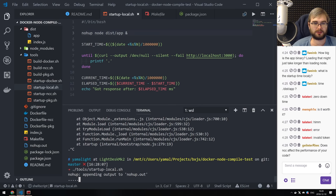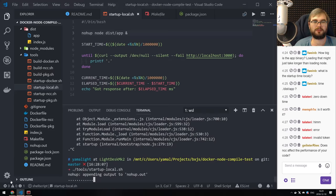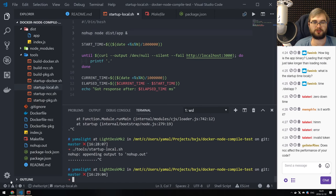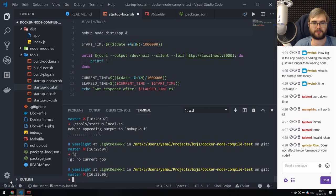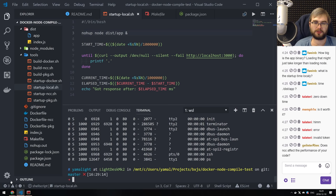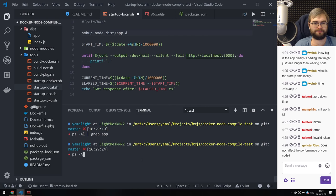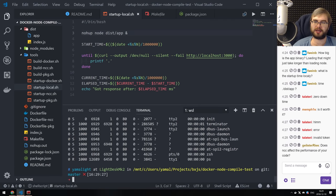And okay, what is happening? Why does it take so much time? Doesn't seem to be right. Okay. Are there like 25 nodes now running in the background? Let me see, grep node. No, there is none. Okay. Oh, because I need to actually ps -il grep app. Nope. I guess I'm doing something wrong again.